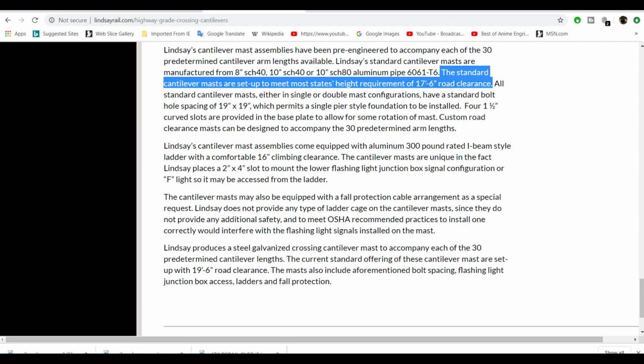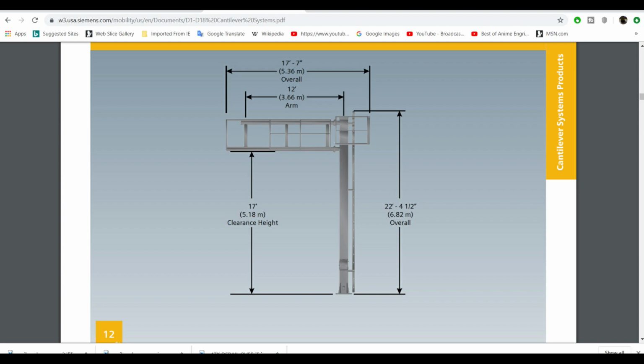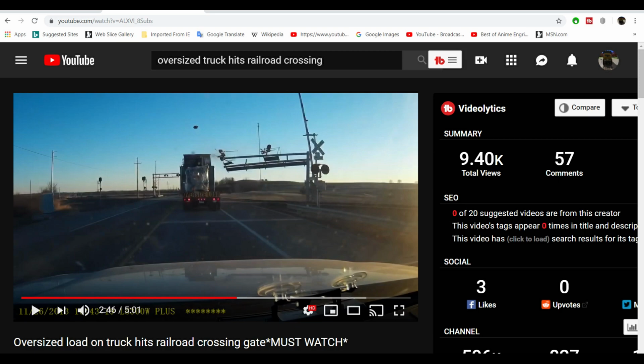This website belongs to Siemens Mobility, and here you can see that their cantilever design has 17 feet of clearance. Sadly, I couldn't find any info on the exact height of a Safetran cantilever, which is the most common type used in my area at least, but I think we can assume that they're at least 17 feet tall, since that seems to be the norm for these. So, in short, if you're carrying an oversized trailer that has close to 17 feet of clearance, you might want to think twice before driving under a cantilever.